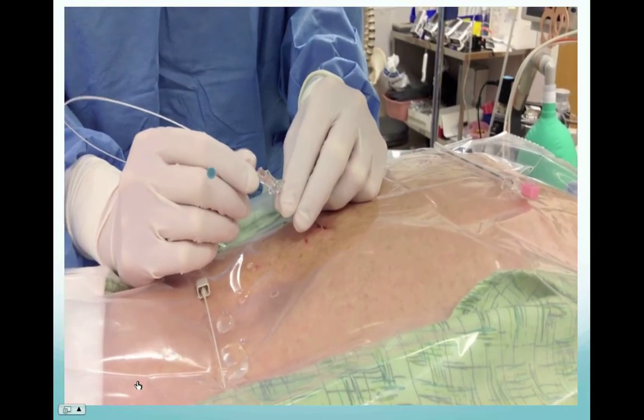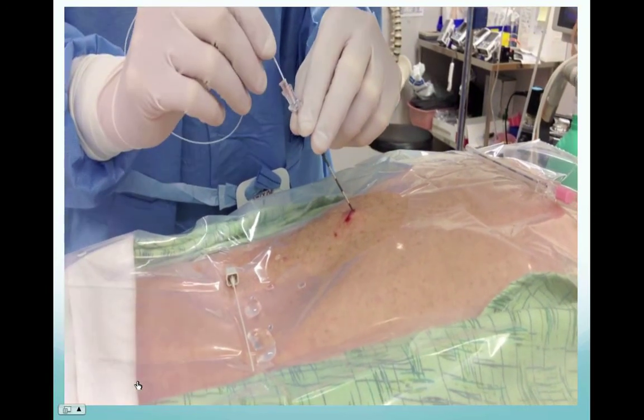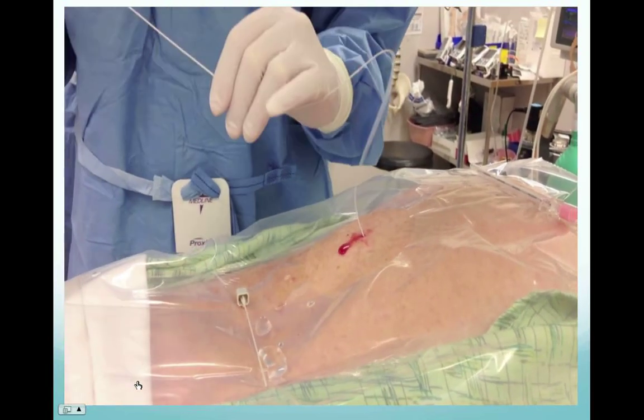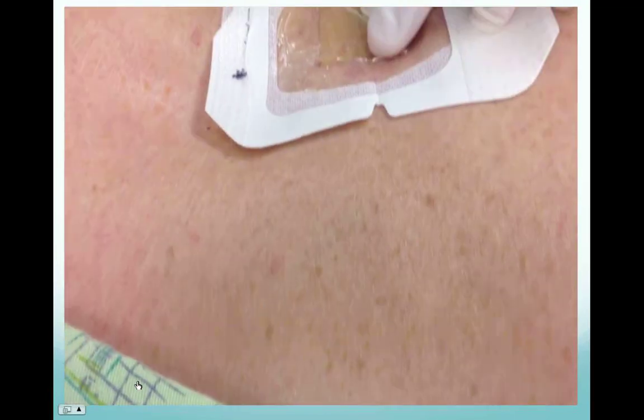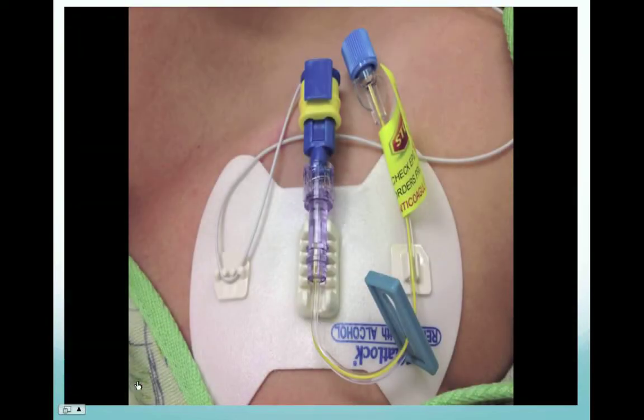Once placement is confirmed, the TUI needle is removed, but the white catheter stays in place. This provides numbing medication and pain relief for the patient. A sterile dressing is then placed over the insertion site, and Tegaderm is used to secure the length of the catheter on the patient's back. A stat lock device is also used to secure the catheter in hopes that the catheter does not migrate. Through this process, we can achieve optimal pain control for our surgical patients while reducing their opioid requirements. This concludes the process for thoracic epidural placement.